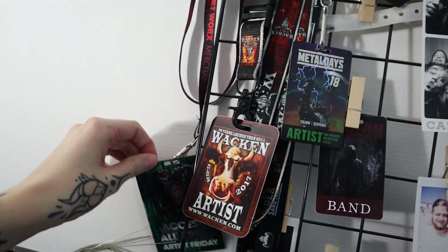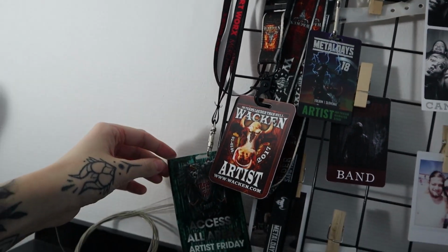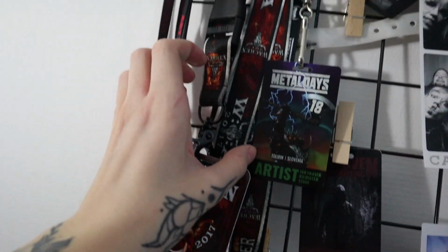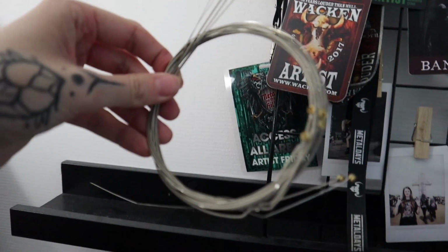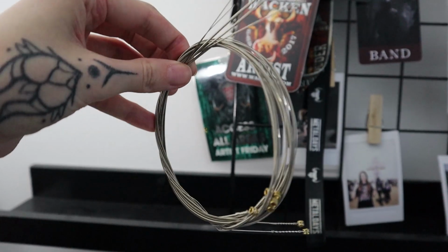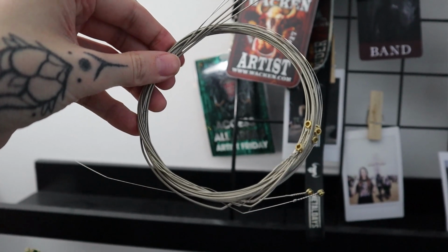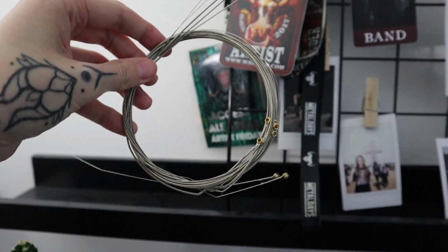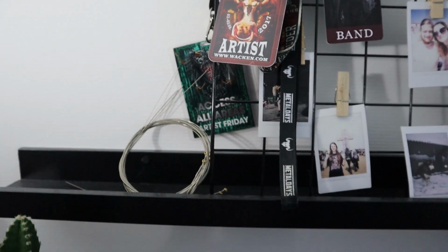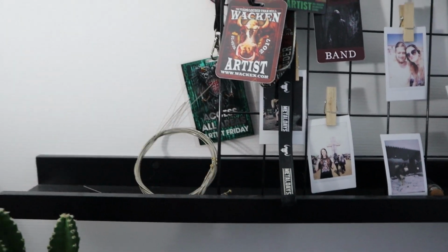Then here I have some festival laminates. This is Metal on the Hill, Wacken, Metal Days. Here are the strings that I used to play the first shows with, that I played with my band, and I also used them at Metal Days. And for some reason I keep them because, I don't know, I get too attached to stuff.